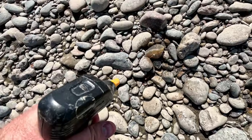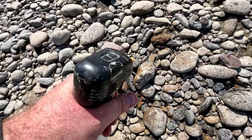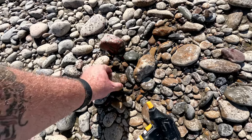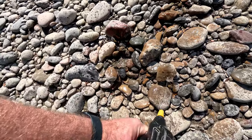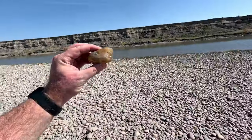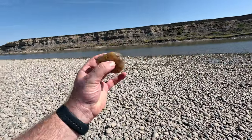Hey, my first agate of the day, right here. So, sprayed off here, almost looks, that might be another one there. Yeah. This is a good one though. Looks like it's got some dendrites in it. A bit of quartz there in the middle. All right, we're on the board.